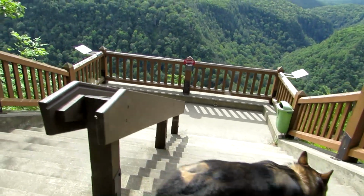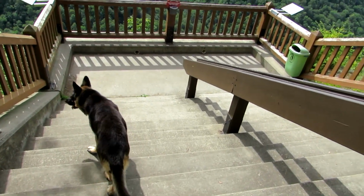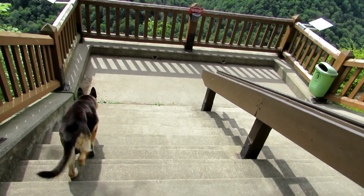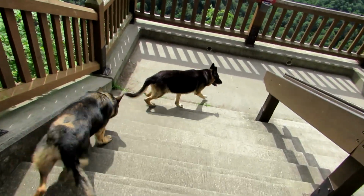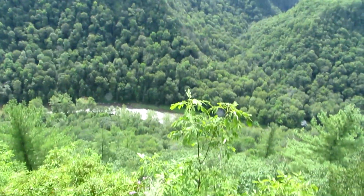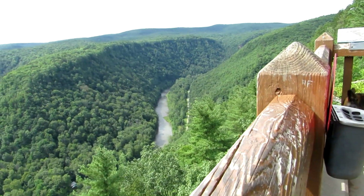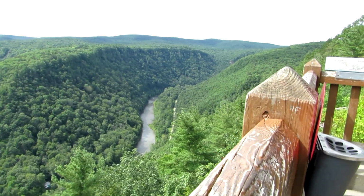They have a lot of neat lookout points that Dakota's really excited about. I'm not sure why. I think they see the water down at the bottom and they just want to go there. Gives you a really nice view of everything.